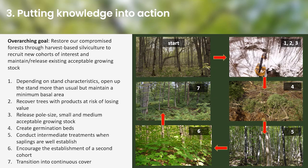trees. So once this regeneration is in place and has had time to grow and develop into a nice sapling strata, then we can conduct intermediate treatments so that we can release those saplings and control competition. These treatments typically would be pre-commercial thinning, and if we delay long enough, can be commercial thinnings. So when we do this, very often we have the ability to create the conditions so that a new cohort can get established. And then we're now starting to develop multiple ages in our once degraded stand.